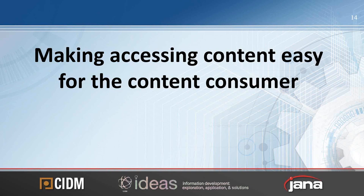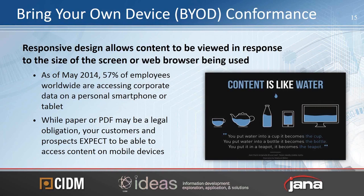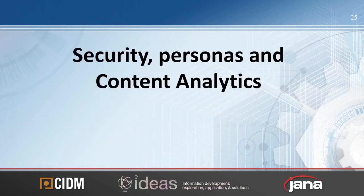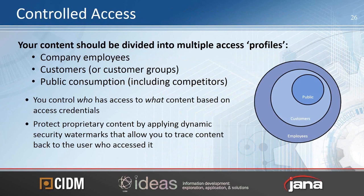Okay, Don, you mentioned controlled access. Were you referring to doing this through the CCMS or by some other means? Yeah, typically there is a part of it that's done in CCMS, and there's a part of it that's done in the authoring side. The way that we've seen people handle that is saying this topic is for, we'll call it employees, and there's a metadata tag, I'm not going to call it effectivity, but audience equals employees. And you may have a sister topic that says audience equals employees, customers, public.